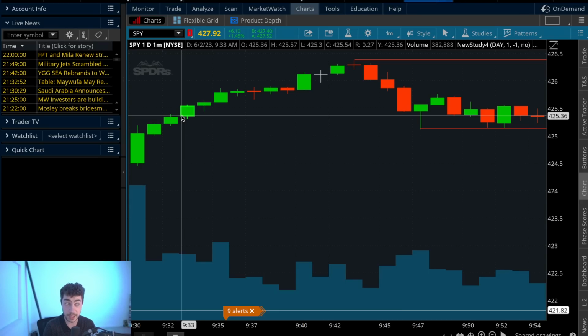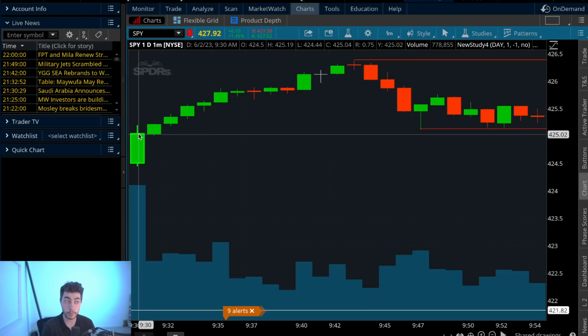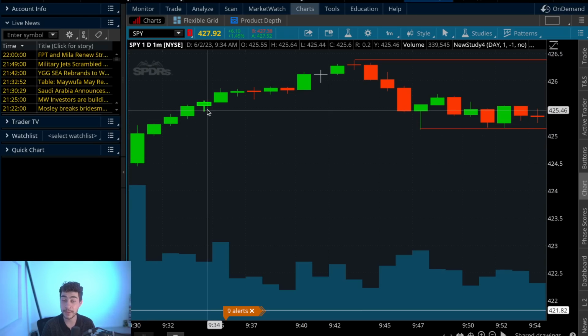So jumping the gun and just getting in, if you're going to get in without confirmation at the most volatile time, you're likely just going to be stopped out. Don't feel the need to rush in and get into a position with no confirmation during an extremely volatile time.